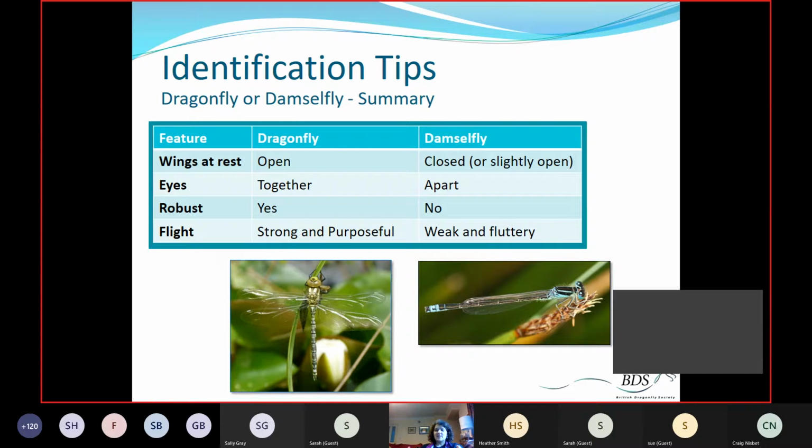In fact, I've had a few people say to me, "Oh, you must be able to tell me what this dragonfly was." It was absolutely huge. They would gesture as to what size it is, and people will say, well, it must have been about a 30 centimetre wingspan. Although we don't get dragonflies with 30 centimetre wingspans here, they do look quite large when they're flying around. And dragonflies have a very strong and purposeful flight. You'll see them patrolling their territories, whereas damselflies have a weaker and more fluttery flight.